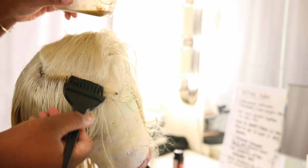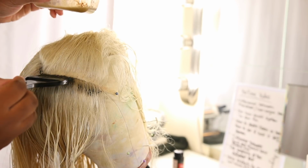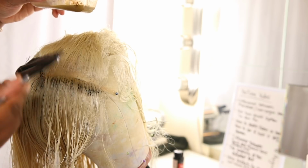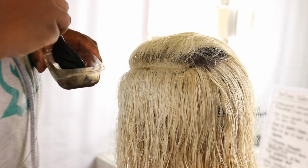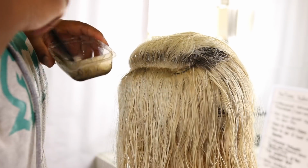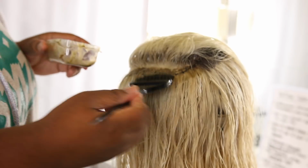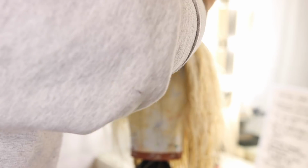And I'm going to do that on the entire part of the closure and on the first track of the wefts after the closure. So I'm applying this like 1.5 inches from the root. I didn't want thick roots. I just wanted it to be subtle, just to give some dimension. Like if you wanted to leave a little bit of the hair out or whatever, it wouldn't be a crazy look.